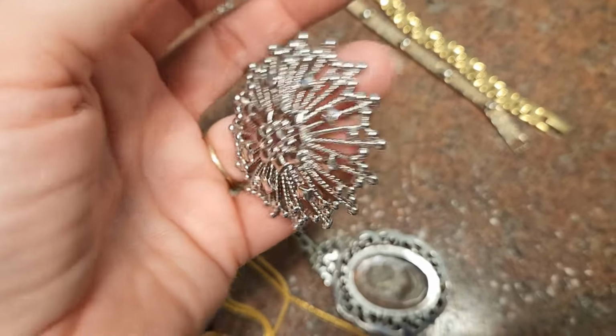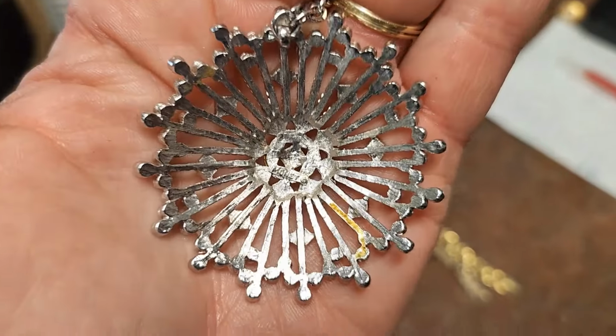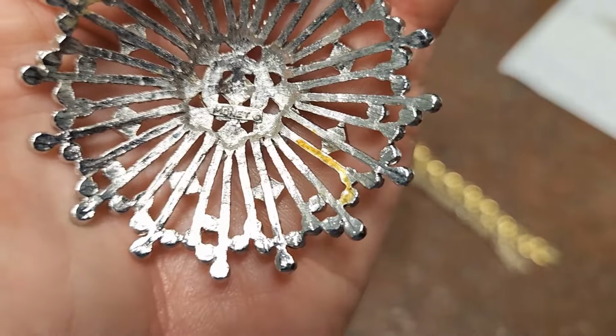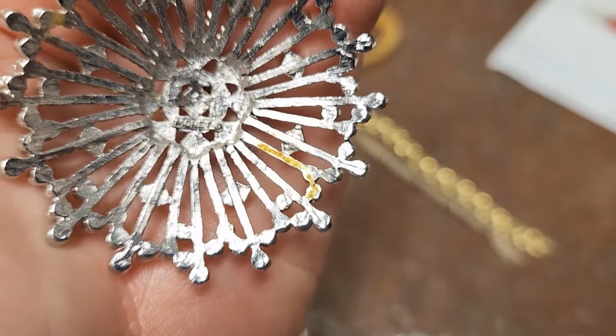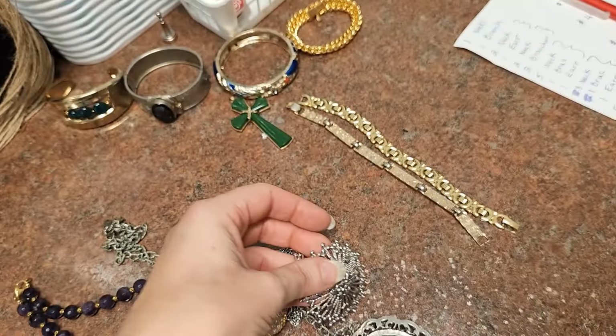I would not have picked this one up if I didn't see a name on it. And I believe it's Monet. Yes. See Monet in the center? Looks like it needs some yellow cleaned off of it. But a nice medallion pendant necklace.